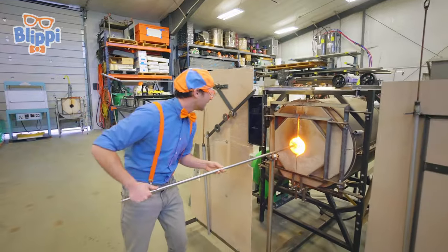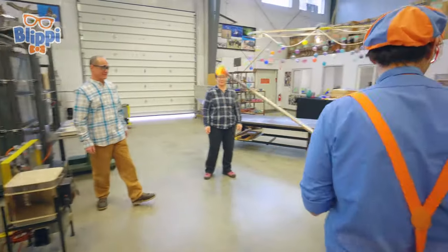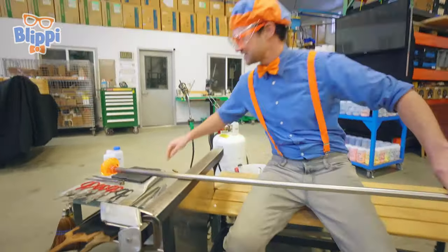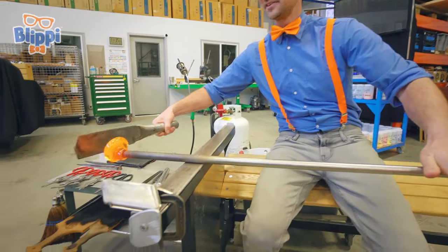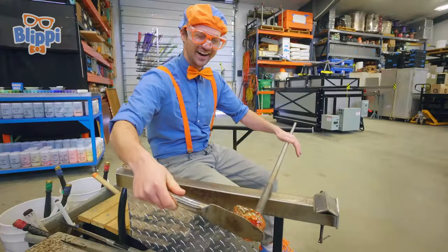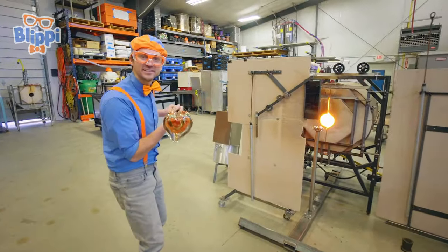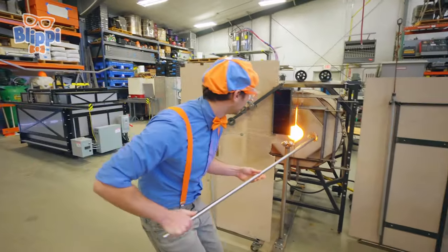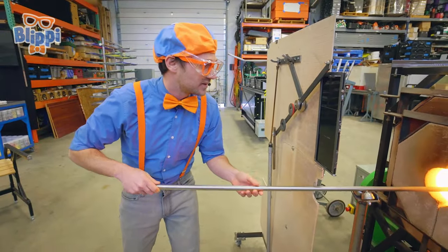Little more heat, here we go. Okay, it's ready. Whoa! All right. The first thing we have to do is tap it, but I need to keep rolling it. Here we go. Is it ready? All right. Whoa! Look at that. I'll do a little bit more shaping. Can you tell that it's a heart? Yeah! Okay, I'm gonna give it a little bit more heat, and then we'll do the last bit of shaping.